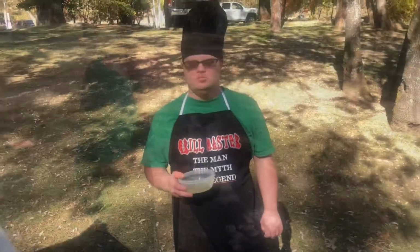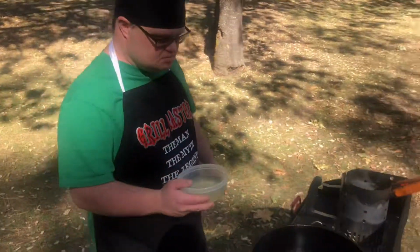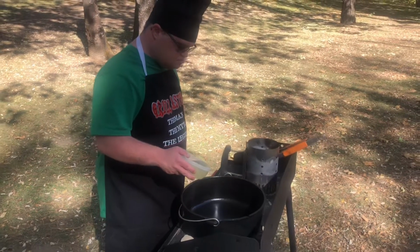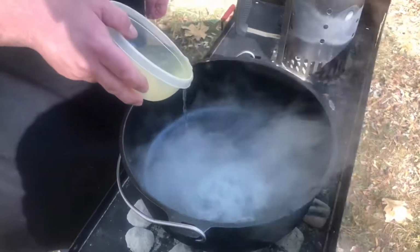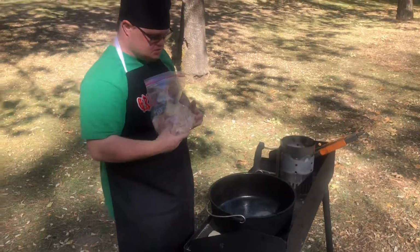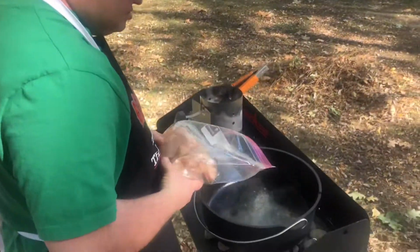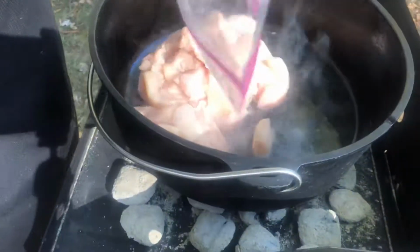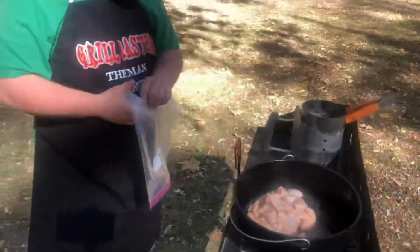We're gonna put the half juice inside the Dutch oven. Now I gotta put the chicken inside the Dutch oven. Like there, huh? We're gonna cook those up, huh?